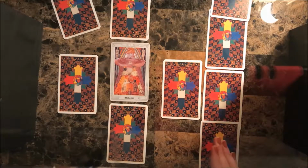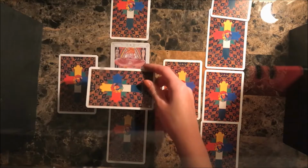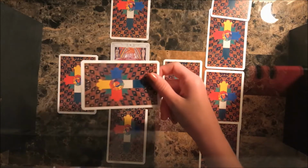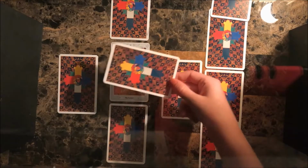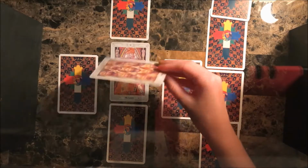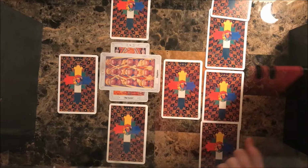So we can go on to number 2, which is this card here that we moved, that was sitting like so, because this card can help or hinder you on your path, which is why it's over where you are right now. So what this card represents is something that can help or hinder you on your path. And we have Happiness, so that's another great card.